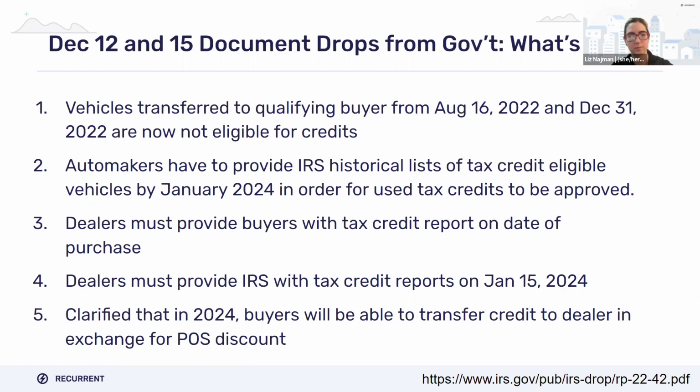Now we've got the information available. I haven't seen an IRS form, so you're within the letter of the law or the letter requirement if you provide a piece of paper with these 7 pieces of information on it that I'm going to talk about in a minute. But it has to be provided to the buyer on the date of purchase at the latest.